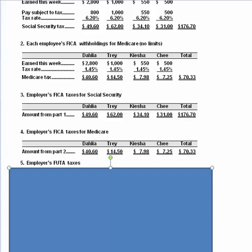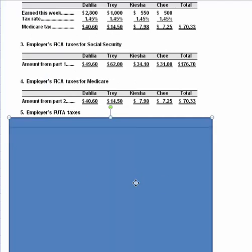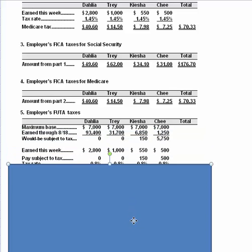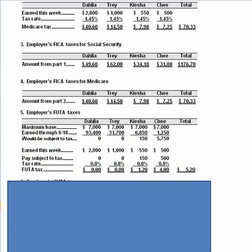All right, 5 says compute the employer's federal unemployment taxes. Now this time it's only the employer that pays. All right, so how do we calculate that? Let's head on down here. What we do is we take the maximum base and then we subtract the amount that was earned through 818. If we've exceeded the maximum base, then there's no tax to be paid. So in the case of Delia and Trey, there's no taxes to be paid. But Keisha's only made $6,850, so another $150 is subject to the tax. And Chi is only made $1,250, so there's $5,750 that gets subject to that tax.